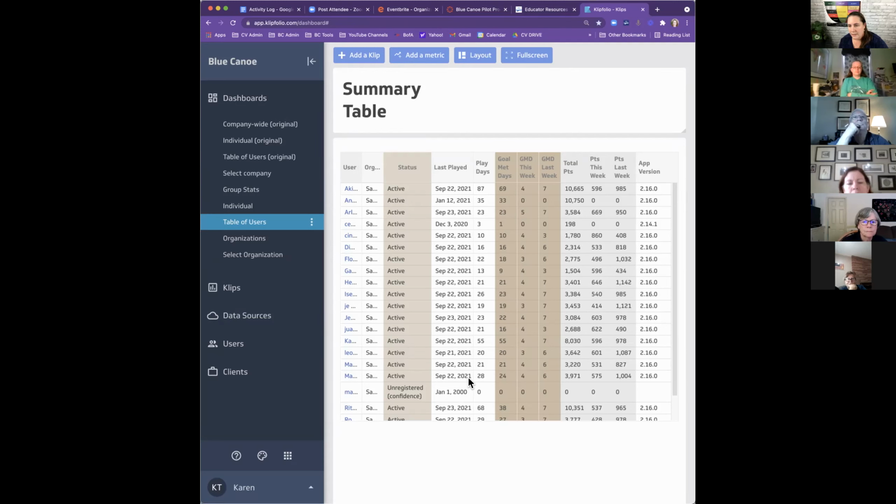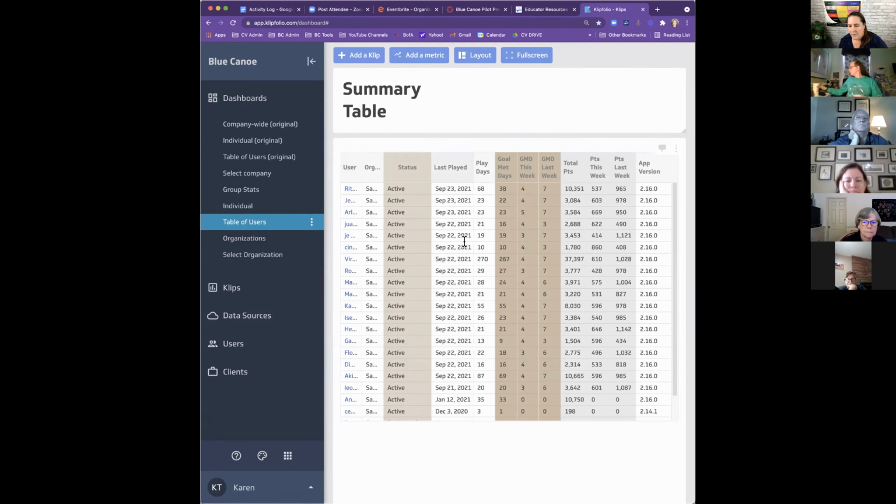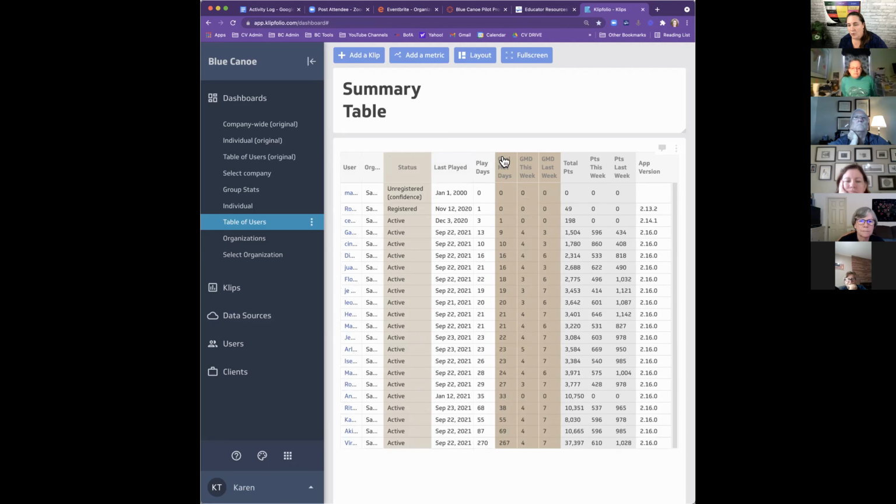But what you can see here is that this is a group of current students. You can see the last time they've played. So I could rank it by the last time these students played, gosh, it was today and yesterday. A lot of people played yesterday, and some people will play tonight, right? Or you can rank it by the total number of days that they've met their goal, or from lowest to highest. You know, I can look at it this way, goals met this week.